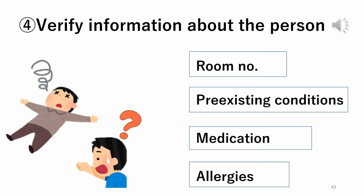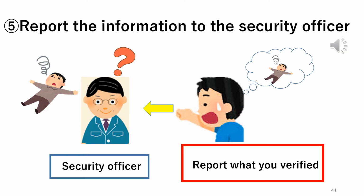As you wait for the security officer to arrive, verify information about the person. Firstly, confirm their room number so the security officer can identify who they are. If they are conscious, ask them if they have any pre-existing conditions, are currently taking any medications, have had any serious illnesses, or have any allergies. Once the security officer arrives, report the information that you verified to them and follow their instructions.